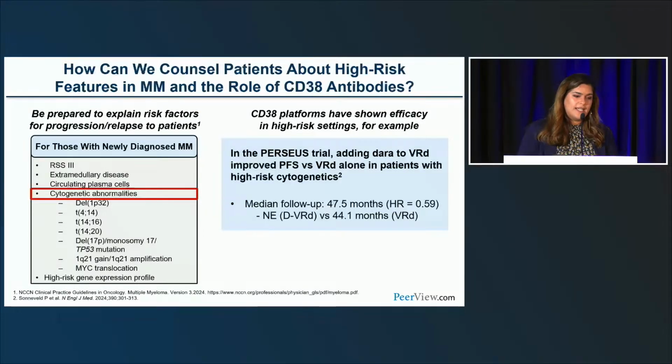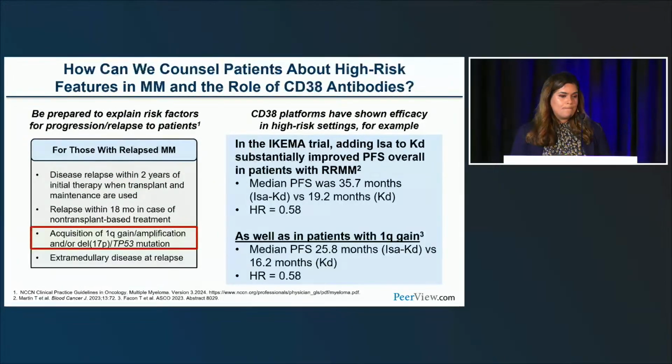And so in the PERSEUS study, adding DARA to VRD improved progression-free survival versus VRD alone, despite patients having high-risk cytogenetics. Again, we're seeing that at a median follow-up of 47.5 months, median PFS was not reached versus 44.1 months in the VRD arm. So keeping in mind that there still is a role for CD38 antibodies in the setting of high-risk disease.